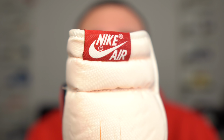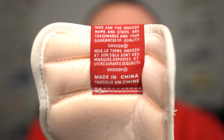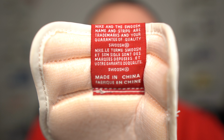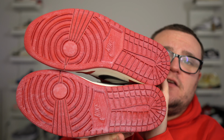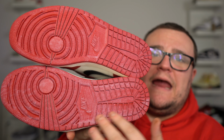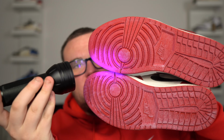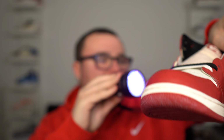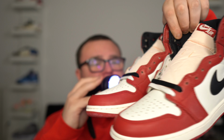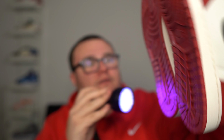Take a look at that Nike Air on the tongue. The back is a huge giveaway. That writing is a huge giveaway. That's exactly how it should look. I've seen pairs where it's definitely spaced out. The outsoles will vary from pair to pair, but these do look correct as far as the age effect looks. It's not too aged. And with the black light, they do pass the black light test. I don't see any stamps or anything that should not be there, which is a good sign for this pair of Lost and Found Air Jordan 1s. If I saw anything that was suspicious, I would definitely let you guys know and you guys would see it.